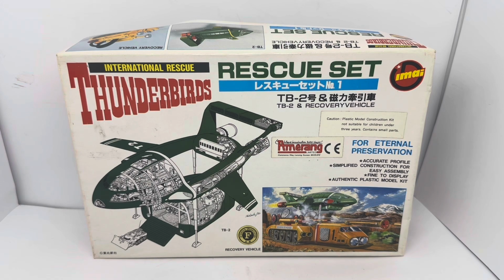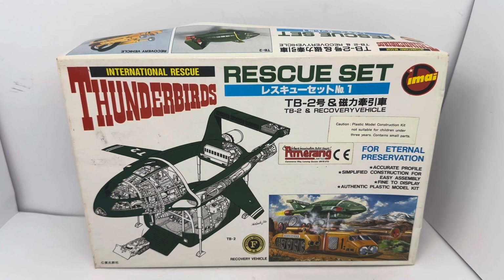Thunderbirds actually followed in the Andersons' productions, I think it was their 5th puppetry series. The first one they did was Four Feather Falls, and then they did Supercar, Fireball XL5, Stingray, and then came Thunderbirds. So it's 1, 2, 3, 4, yes, it's the 5th in the series. That doesn't include Torchy, the Battery Boy, which, although it wasn't an Anderson production, they did actually direct the first season. So there we are.